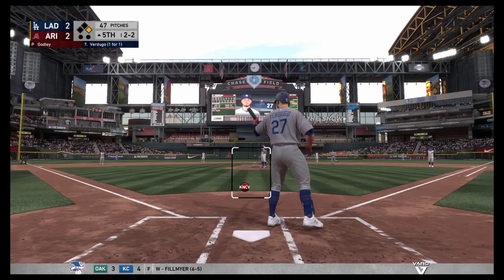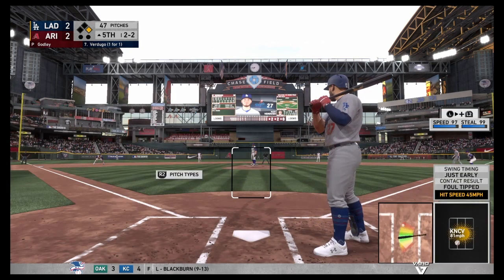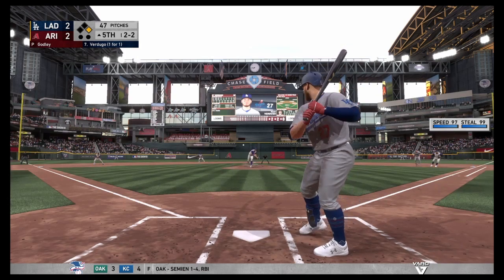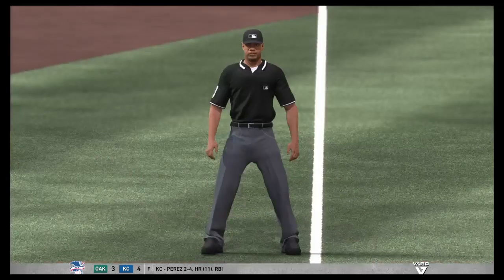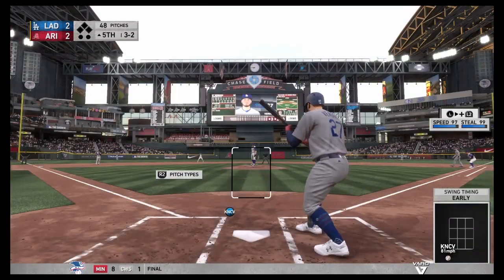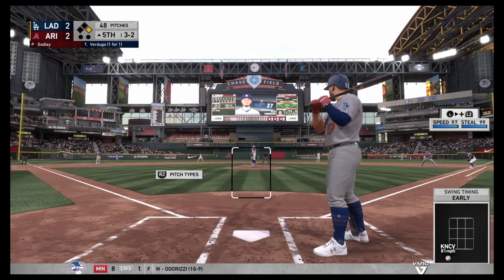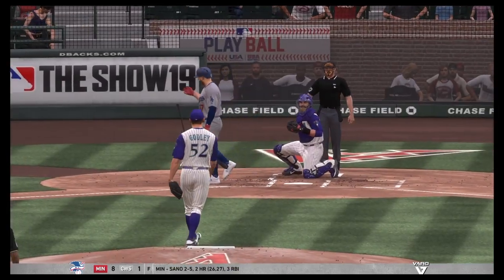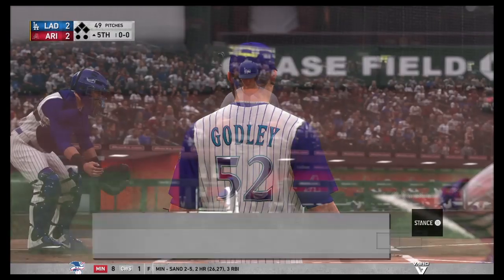2-2. Fouled off right there. Verdugo staying alive. The 2-2 one more time. 2-2, and he tried to hold up that time. We'll get an appeal down to third and no swing. Making it ball 3. 3-2 count. Godley working here, Austin Barnes on deck. The 3-2 pitch, and ball 4 to Verdugo. He misses as well. It's back-to-back walks to start the inning. Great at-bat from Alex Verdugo.